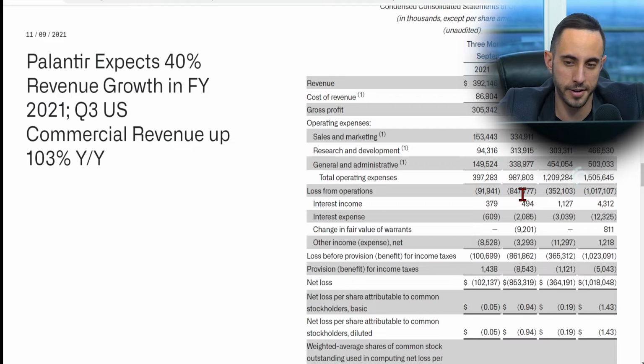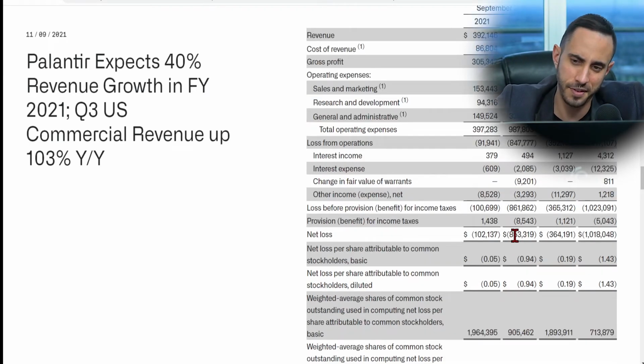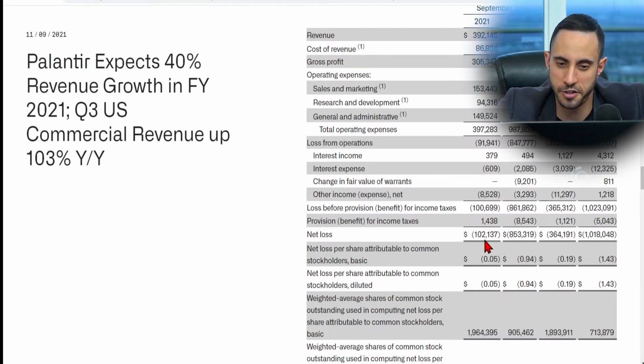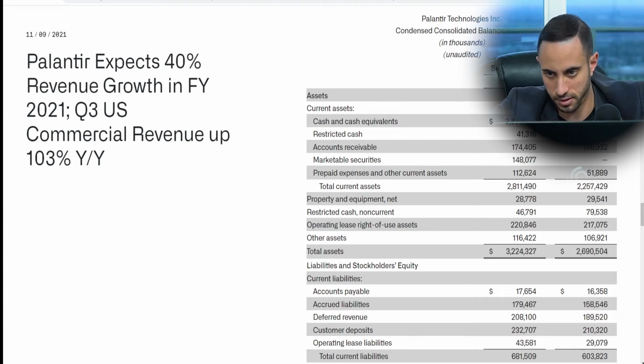We saw loss from operations dramatically shrink from 847 million to 91 million. And loss from operations shrink from just over a billion to 352 million, which is progress in the right direction. And the net loss also shrunk from 853 million in 2020 to 102 million in 2021. Taking a look at the company's balance sheet now. So September 30th, 2020, the company had 2.2 billion in total current assets with just over 2 billion in cash.